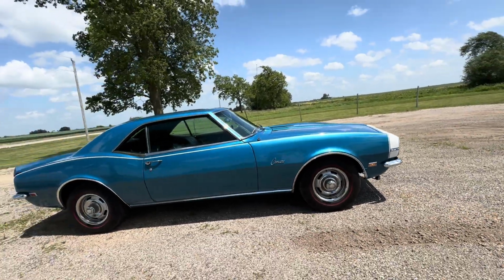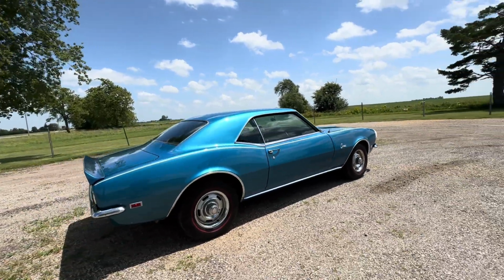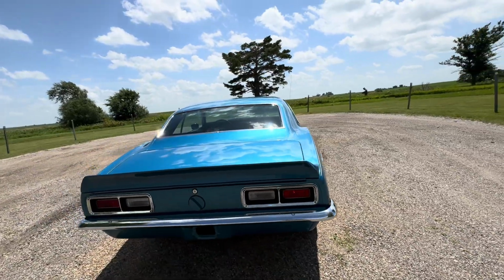This car really is a great car, everybody. Runs great, drives good, and it's affordable too. It's not going to be a $70,000, $80,000 car. So if you're looking for a first-gen Camaro, don't look any further.